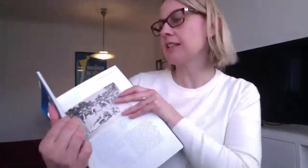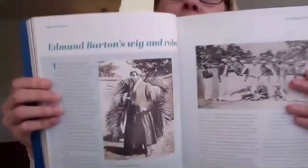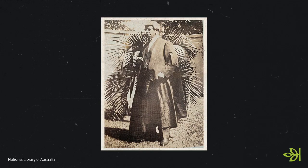Mm. I'm just flicking through your book as you talk. So here's Edmund Barton's wig and robes. So I guess that's the sort of thing that... Yeah, that's right. And the wig is a really interesting thing. The wig initially isn't in Australia. People think quite rightly that it doesn't suit our climate. It's just too heavy. As much as people were into replicating European civilization in Australia, they did draw the line at certain points. And one of them was wigs for judges and barristers at first.